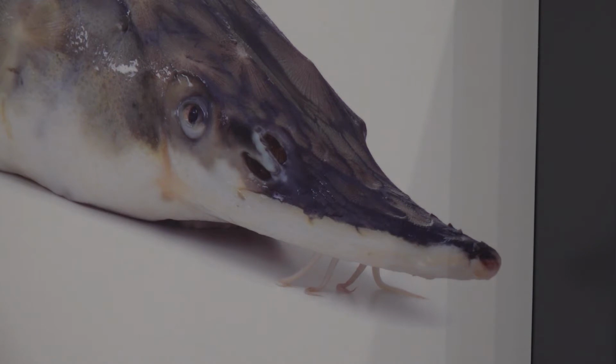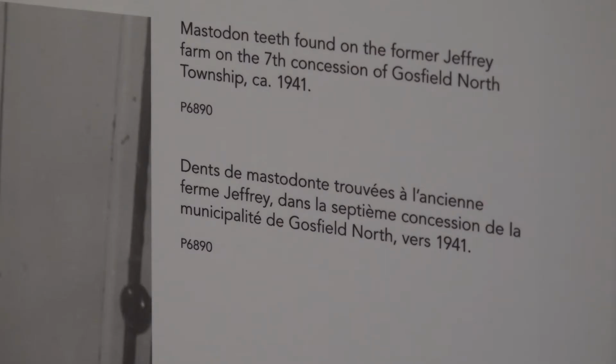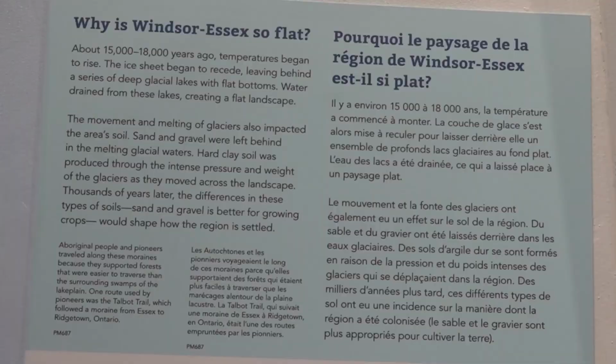So again, as the Earth is changing, as the region is changing, we're going from a hot, warm, tropical area, with dinosaurs in this area, to a colder temperature in the world and a cooling of this area. As a result, about 11,000 years ago, the last ice age ended. During that time, Windsor itself was under a glacier about 2 kilometers thick, 2 kilometers high.